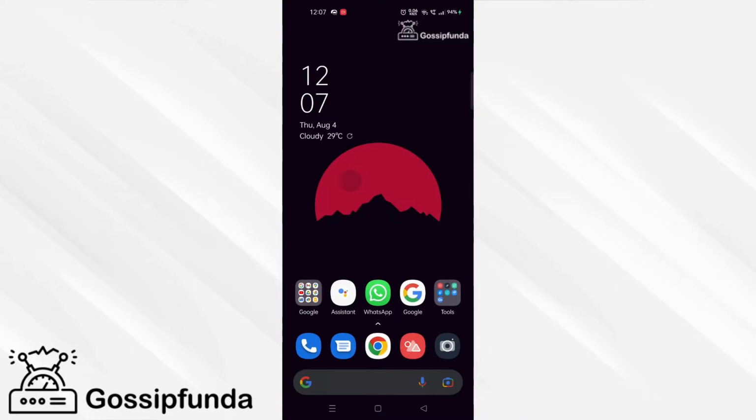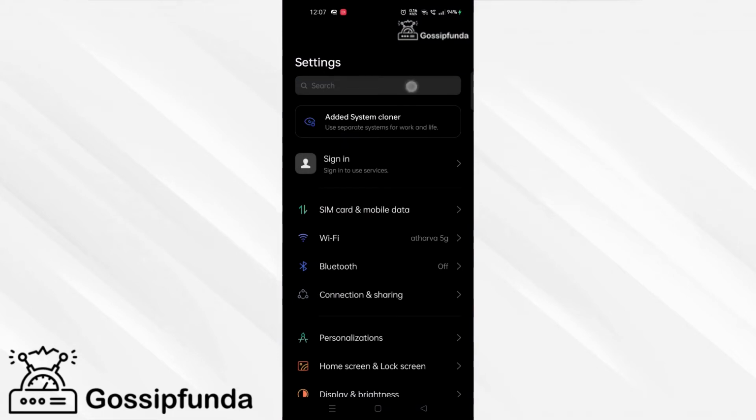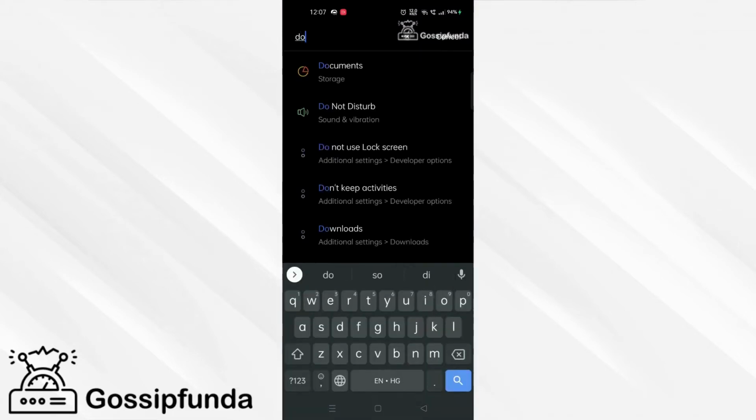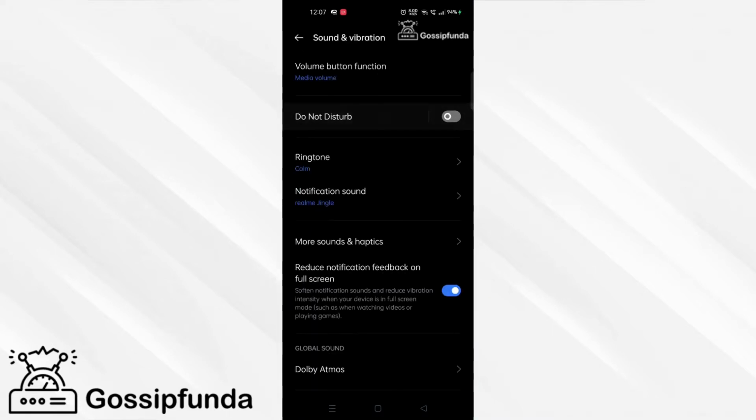Go to your phone settings. In settings, search for do not disturb. So go to do not disturb and make sure that it's turned off, because it disables the notification display over other apps.